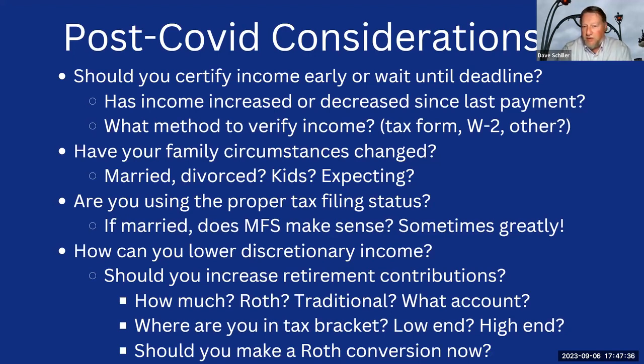And how should you lower discretionary income? Now, this is aside from your tax filing status. Does increasing your retirement contributions help? How much should you contribute? How much additionally should you contribute? To what type of account? Is it going to be Roth? Is it going to be traditional? You really need to know which of these questions to answer. You need to know whether a Roth or a traditional IRA or 401k contribution is going to help.